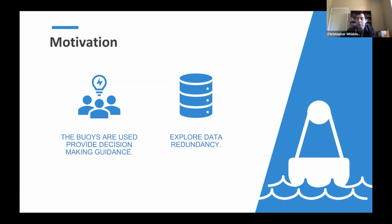Or suppose we have two buoys, that's a great redundancy, but sometimes maybe both are going to go down for one reason or the other. So it's still a good thing to test out.